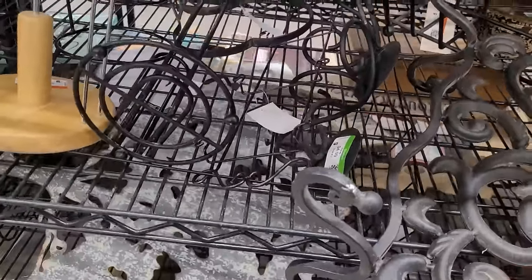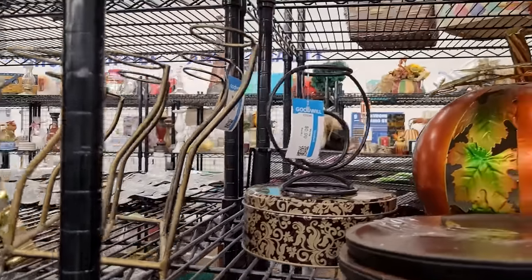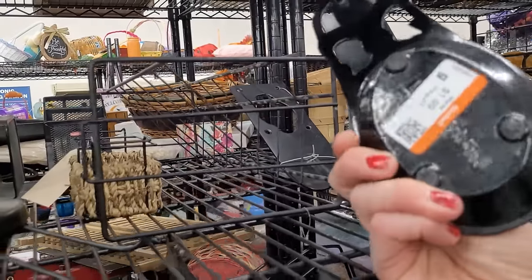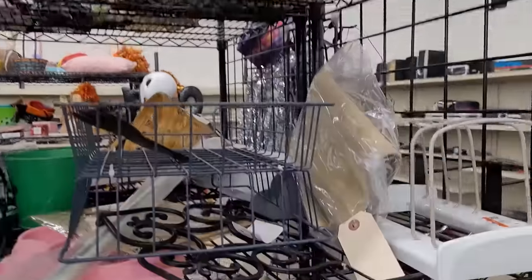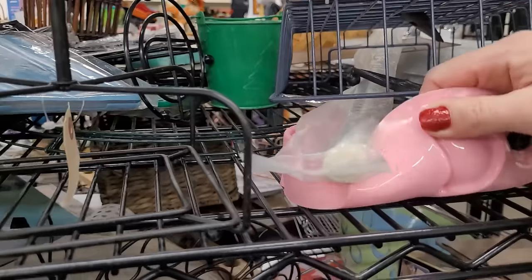Some big heavy candle holders. This is wrought iron. It is a modern piece though. Not seeing anything I have to have in the metal today. It's a little modern iron spoon rest made in China. I'm not quite sure what that is. Possibly a wall basin. This is a little silicone Minnie Mouse baby dish, baby bowl.